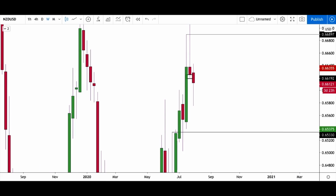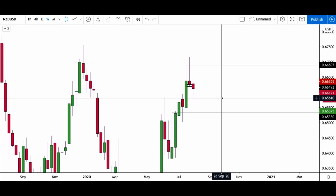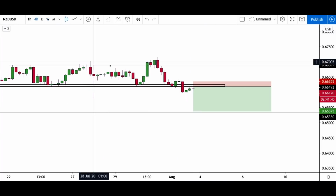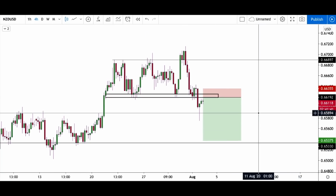On the weekly time frame as well, we have a nice shooting star formation, so this does help with our bearish bias for the time being. So NZDUSD, we're waiting for the retest and then a continuation back towards the downside.